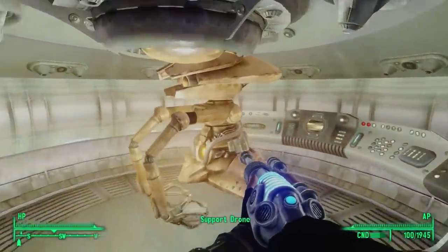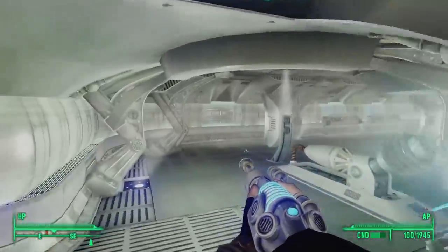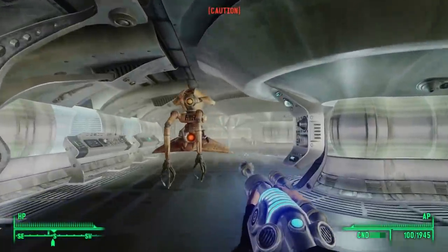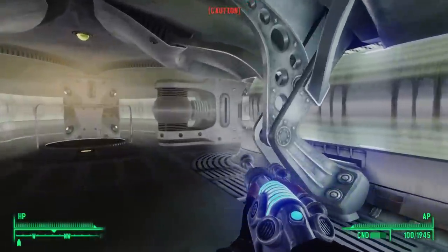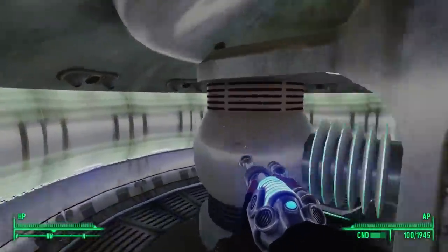But inside, we just find a deactivated drone. I didn't know what to do with this guy at the time, so I passed him by, but I'll show you what to do with these in just a minute. Peering through a window, however, we see that we've alerted the nearby aliens. Continuing forward, we see that the teleporter that we used to arrive here no longer works. So we can't go back. We can only go forward.